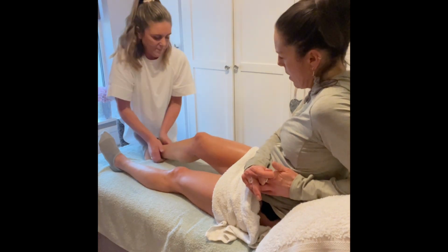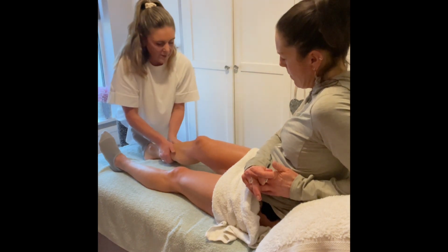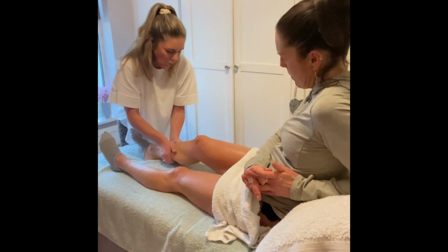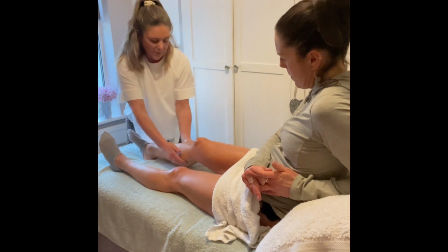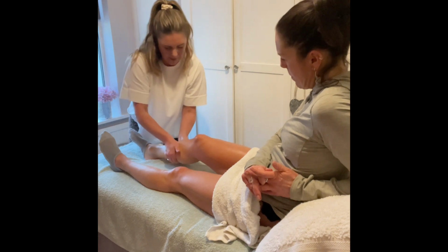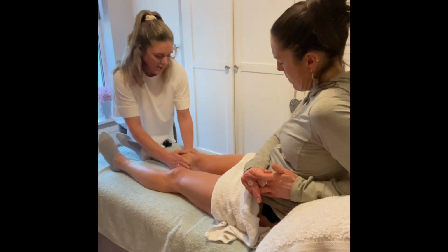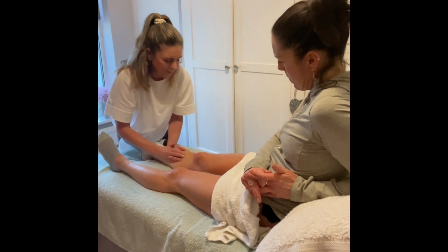And that's your calf. I'm just literally using the pads of my fingers, pressing into the calf muscle, really warming up that muscle, getting the circulation going. I'd say probably do each move 3 times. When you place the leg down, you can then just apply a little bit of pressure to the front of the legs as well.